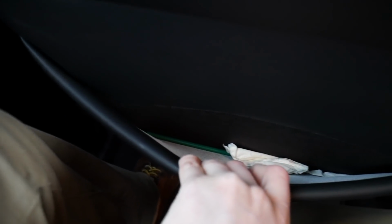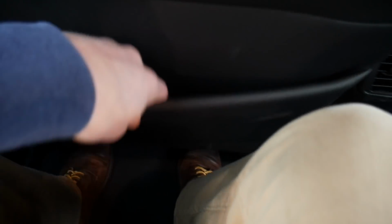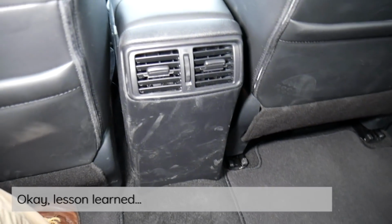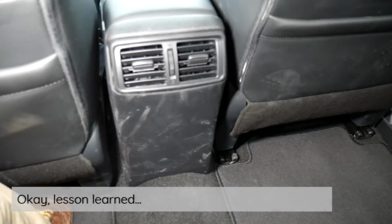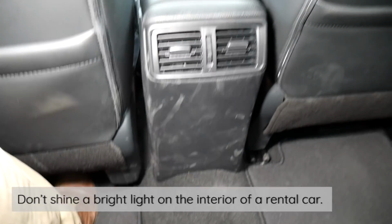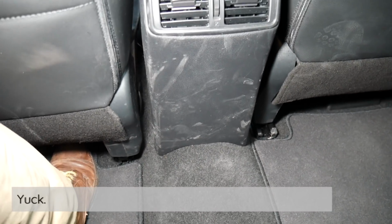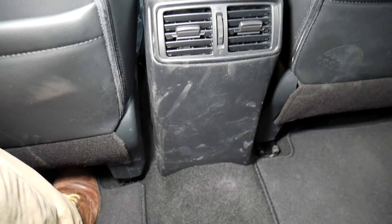Not bad. I mean, you don't get a whole lot of space. Looks like someone was kind enough to leave me, I'm gonna guess, a Starbucks straw and a napkin. It's pretty nasty. Anyway, you don't get a whole lot of space back here, but there's enough to store some odds and ends. Also, on the back of the center armrest for the front seat passengers, I'm using a fancy light. You get 2 dedicated vents, but no power ports down below at all, which is kind of disappointing because it's nice to have those kind of features for your passengers.